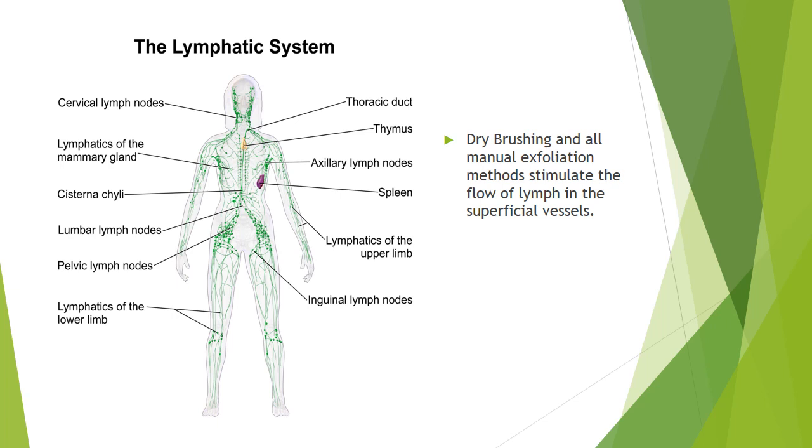Superficial lymphatic vessels are close to the surface of the body. Therefore, dry brushing strokes applied to the extremities, face, neck, and upper chest are done lightly. Strokes on the abdomen and back can be applied with more depth to help stimulate the flow of lymph.